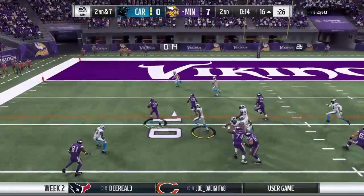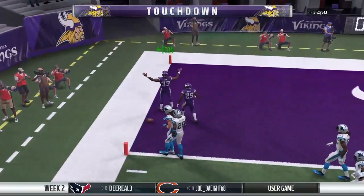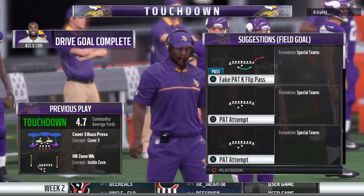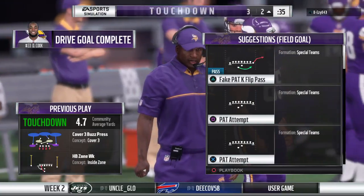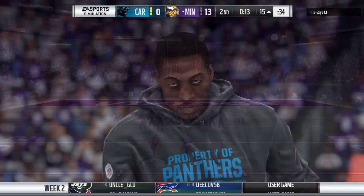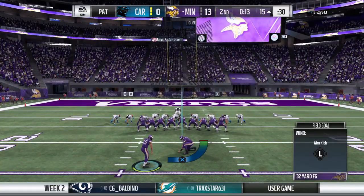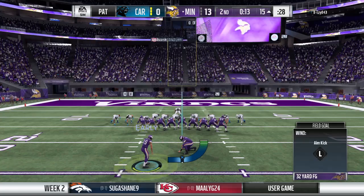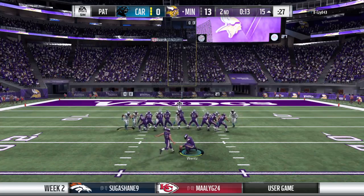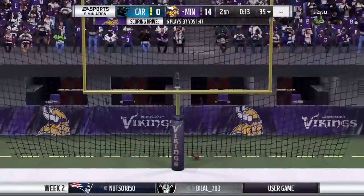Handoff comes to Cook. Cook with a first down and much more. And he'll get into the end zone. Touchdown, Minnesota. A great play there as the first half is winding down. And the Vikings are going to add on to their lead. And it's good to make it 14-0.